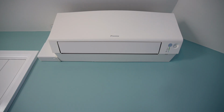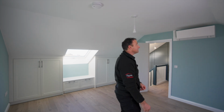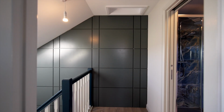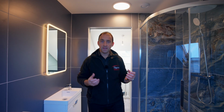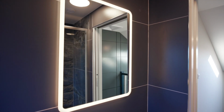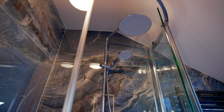Our heating, we've gone for a Daikin air conditioning unit. So in the summertime, it keeps this building nice and cool. But more importantly, in the winter, it keeps this building beautiful and warm. This bathroom is so inviting, and with that feature wall coming up the stairs being so beautiful, this bathroom had big competition, and it hasn't disappointed.